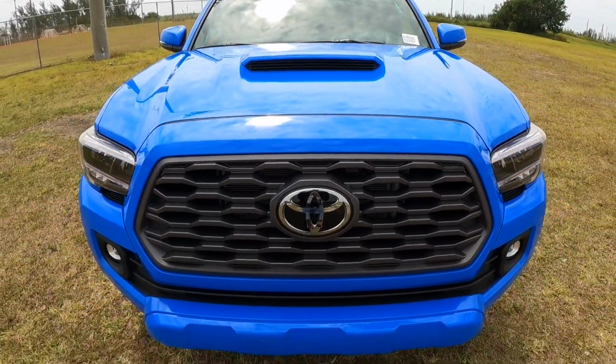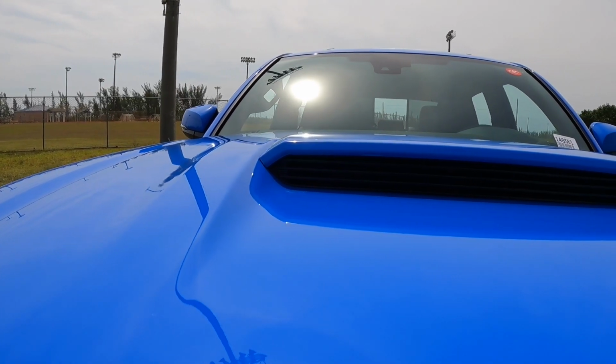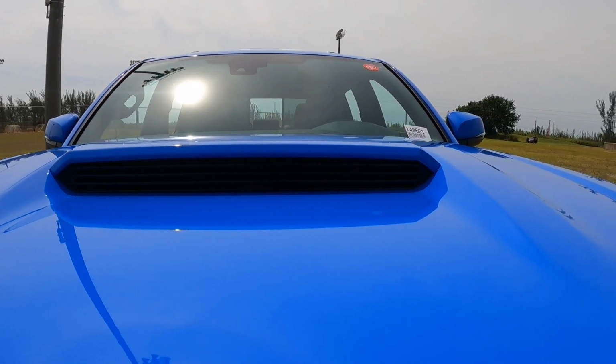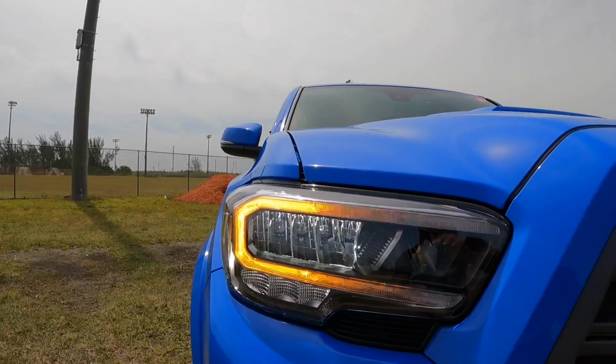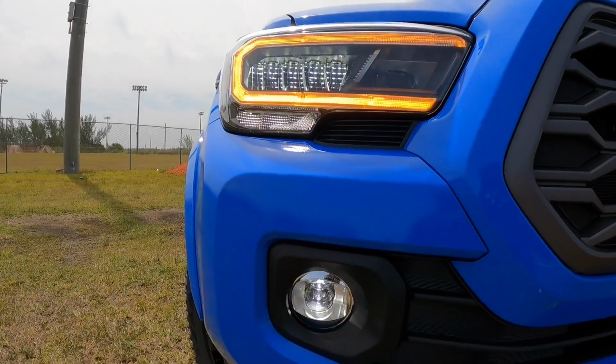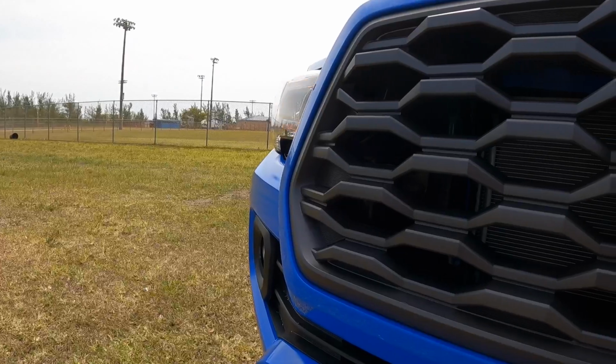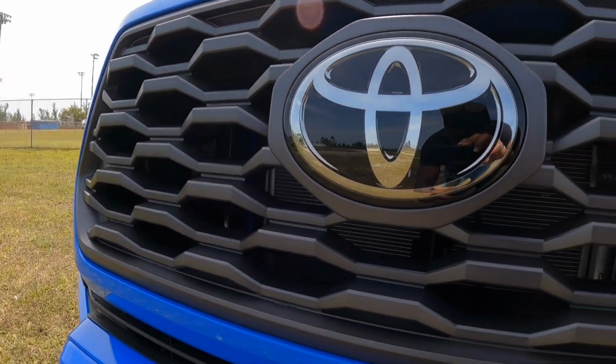And stepping away from the Tacoma here, this voodoo blue looks extremely good. I actually like the hood scoop here. That's going to be functional to cool that 3.5 liter V6. These headlights here, they're sequential. They're LED daytime running lights with an LED turn signal with an automatic low and high beam. And down here, Toyota does throw in these LED fog lights, which look really good here on the Tacoma. I like this grille here. I like the shapes that it actually has.